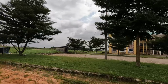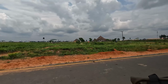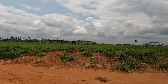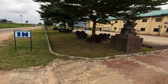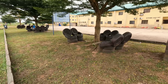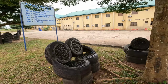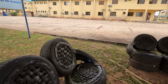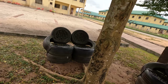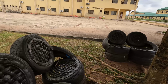So these areas are resting spots for students. I had to stop just to admire this great art here. So actually, guys, this is a tire, and it's converted to be a seat. Check it out. It's amazing what arts can do. They can turn something that is nothing into something.